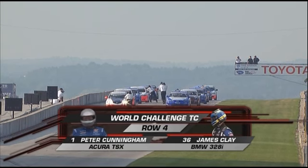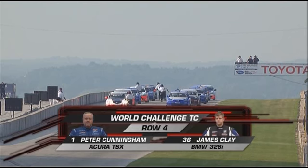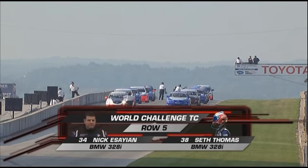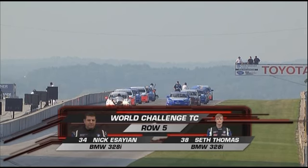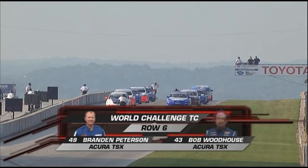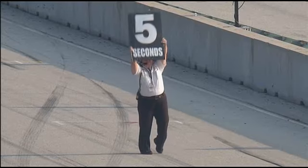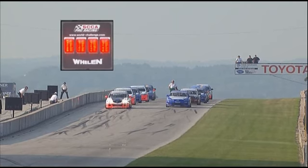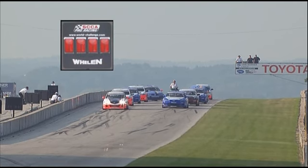Remember, Espenlaub, the quickest qualifier. Row 4, Peter Cunningham will be on the inside. James Clay, the defending race winner, on the outside. Next row, Nick Asayan driving for the Bimmer World Gear Wrench team with teammate Seth Thomas. Then we go to row 6, Brandon Peterson and Bob Woodhouse making his touring car debut, running one of the real-time cars. We have red lights. When they go out, we have green racing, and there we go.